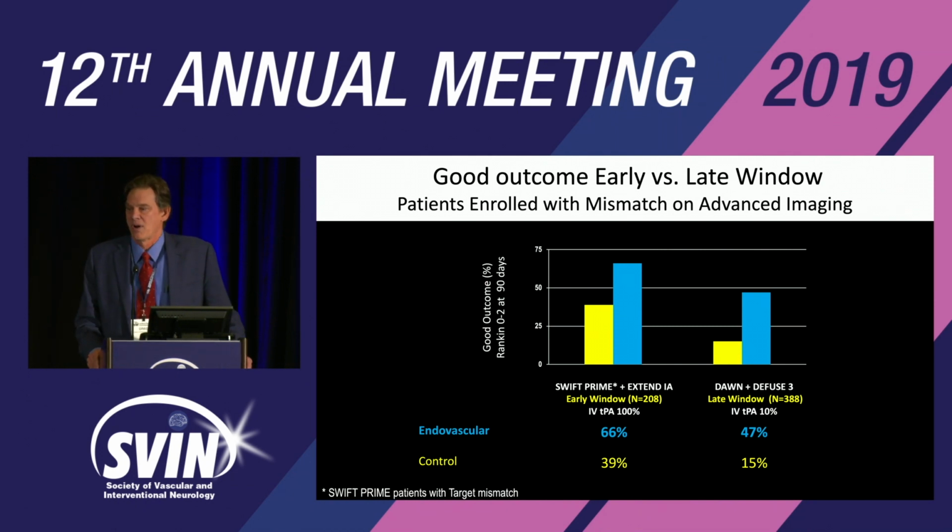But overall, even though the treatment effect is very robust in the late window, the good outcome rates are not as good in the late window as they are in the early window, where we're seeing close to 70% good outcomes in the endovascular arm versus 50% in the late window. So again, if you think that time doesn't matter and it's all about salvageable tissue, you might be wondering, why didn't we do as well in DEFUSE 3 and DAWN as we did in SWIFT PRIME and EXTEND-IA if we had the same amount of salvageable tissue?